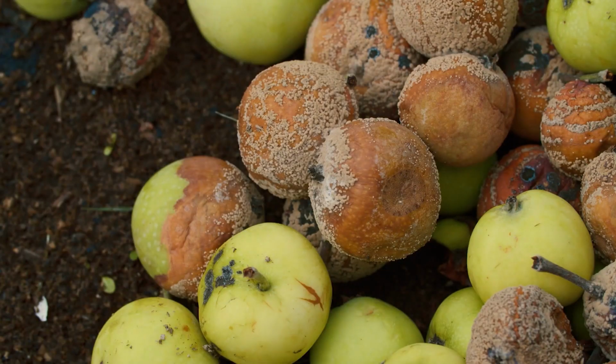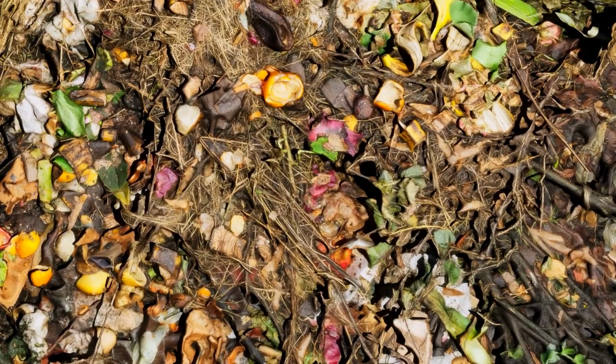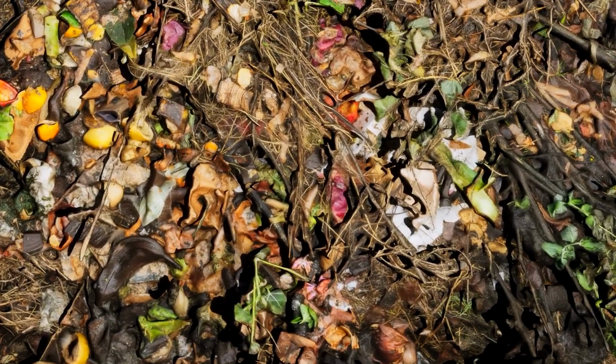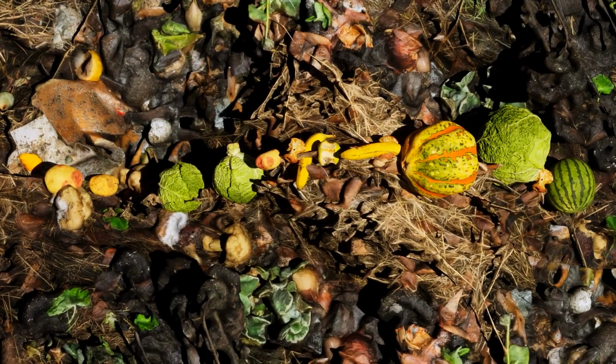In your backyard compost system, I wouldn't recommend putting things like bones and any meat or protein. That is not really contributing to the good microbial system that you're trying to create. And it will also invite some pests that could be pretty damaging to your garden.